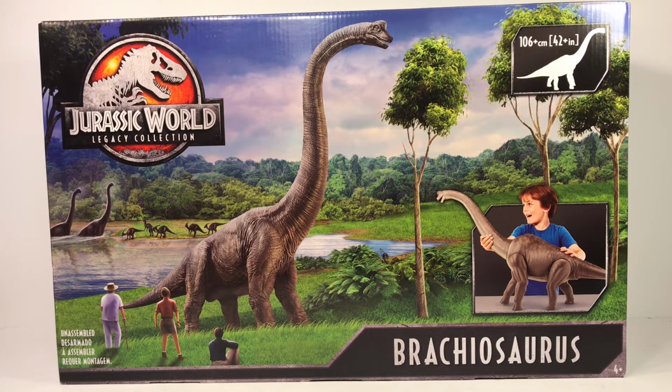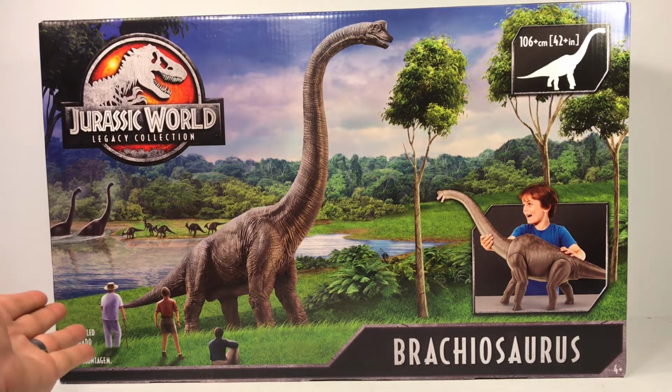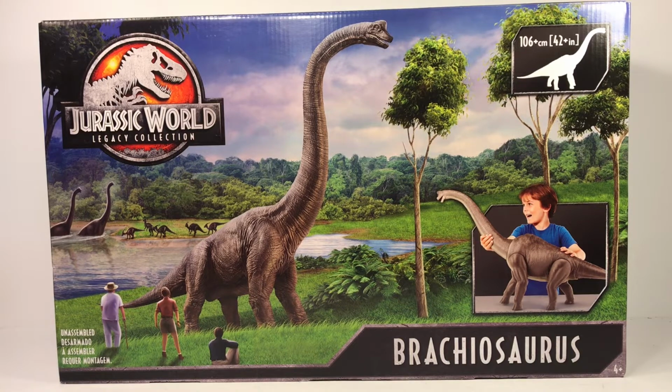I remember when I saw this movie in theaters back in 1993. When this scene came out, when you first got to see the Brachiosaurus, it just sucked the wind out of this sold-out movie theater that I was in, and it is one of my most memorable movie moments of all time. You got the Legacy Collection logo front and center on the box. You got a picture of John Hammond, Ellie Sattler, Dr. Grant. You got the Brachiosaurus and the Parasaurolophus in the background, and you got a silhouette of the Brachiosaurus stating how big this figure is.